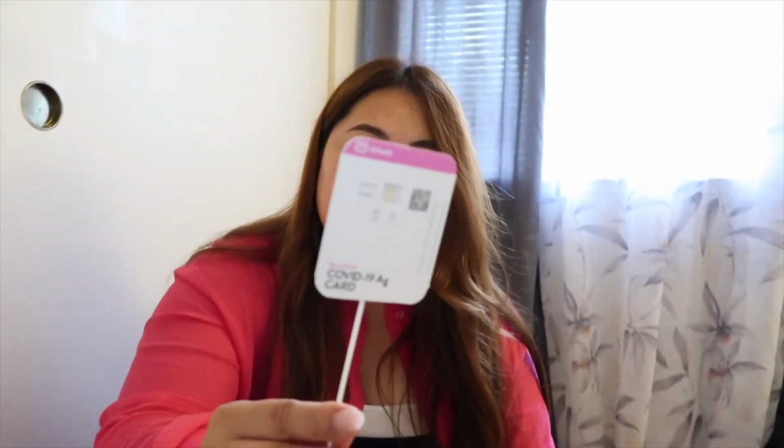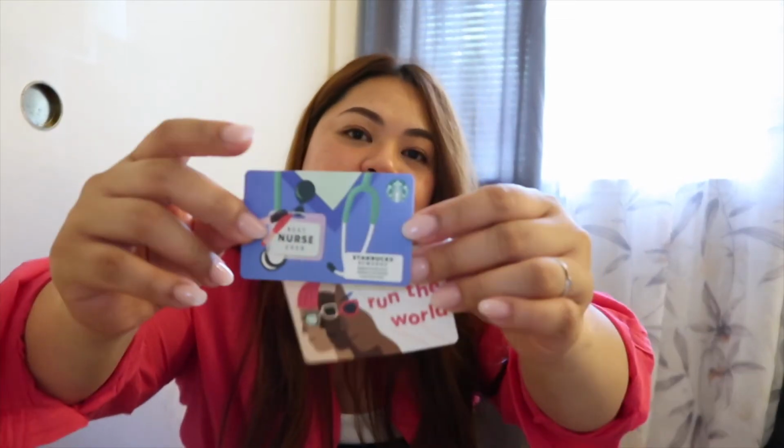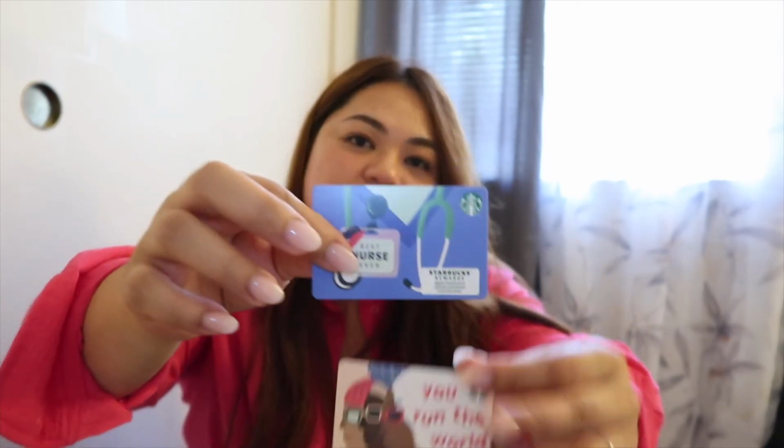I have a negative COVID test. I have a few Starbucks cards. I love this one. And I have this bracelet that I don't use, but I keep it inside my bag. And that pair of earrings just dropped, so I'll put it back here. This one I'll be bringing. And then the rest of what I've shown you, I won't be bringing. So that pocket is empty.